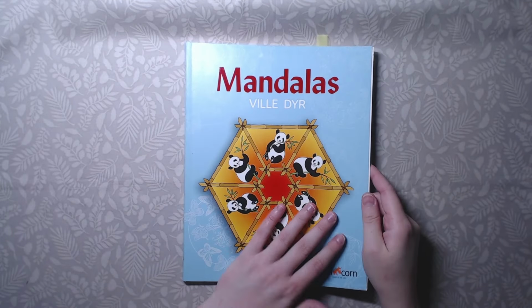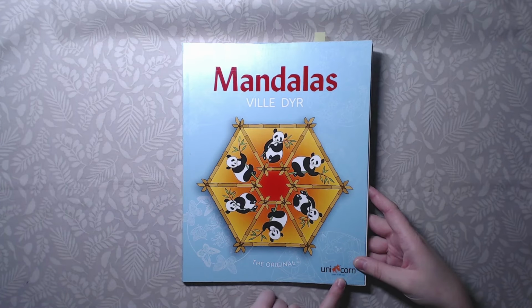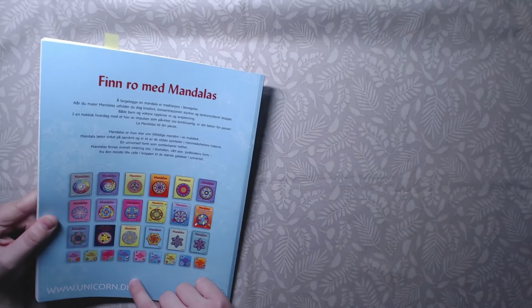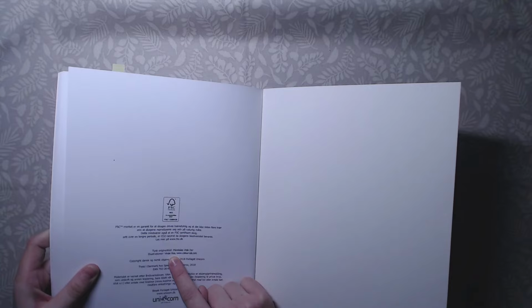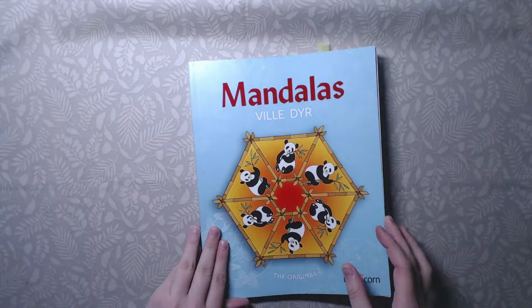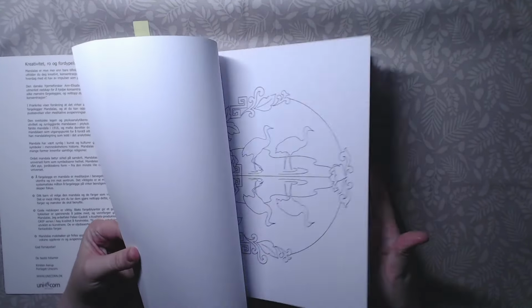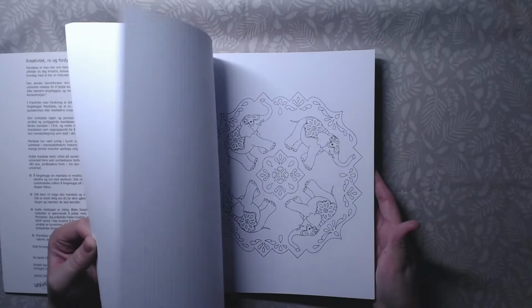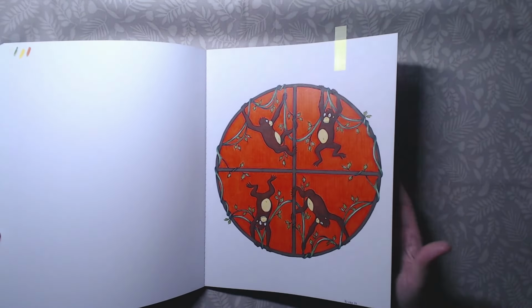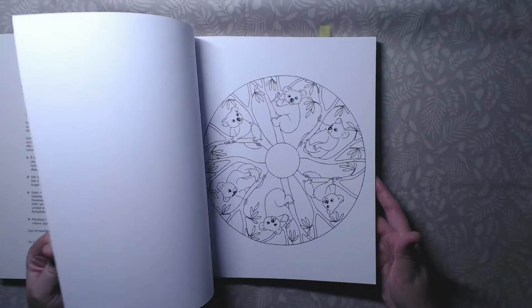Then we got Mandalas: Wild Animals by Unicorn. Because this is Danish, I think. I don't think there's any artist there. Yeah, Danish. I don't think there's any artist in this. Oh, Vivian Ray is the artist. Right. I've only done one in here. Okay, just a really simple one. I've done this one. It was an Inktober prompt. This is with water-based markers and pencil on top, and that is it in this one.